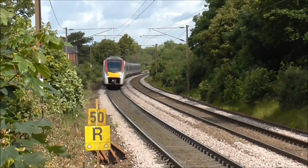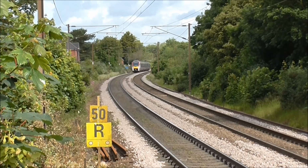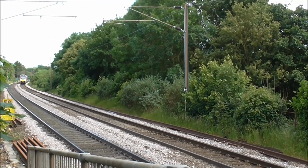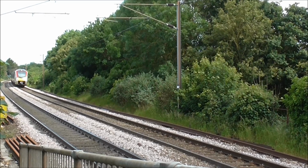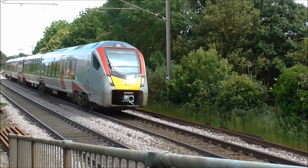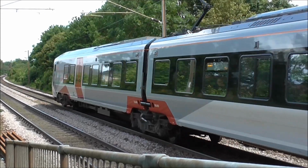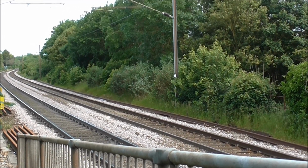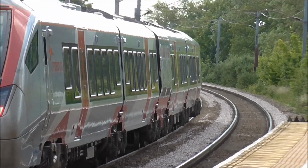74501 as it's passed through at speed en route to Norwich. Right, we've got the 10, the 0951 service to Ipswich, now about to arrive in the station. This service is being worked by 755409. Is continuing its journey to Ipswich.